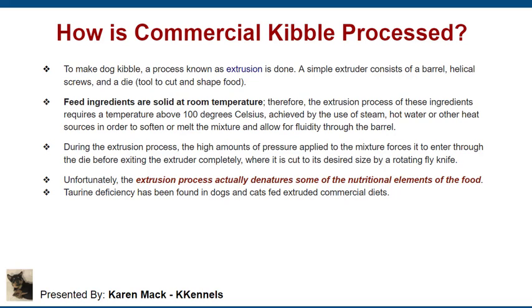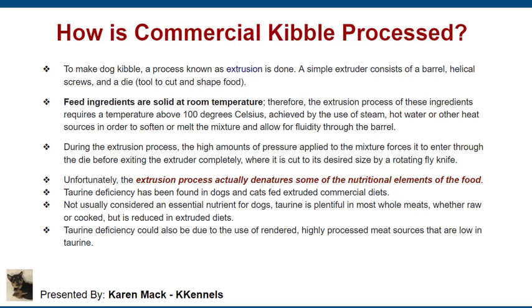Unfortunately, the extrusion process actually denatures some of the nutritional elements of the food. Taurine deficiency has been found in dogs and cats fed extruded commercial diets. Not usually considered an essential nutrient for dogs, taurine is plentiful in most whole meats, whether raw or cooked, but is reduced in extruded diets. Taurine deficiency could also be due to the use of rendered, highly processed meat sources that are low in taurine.